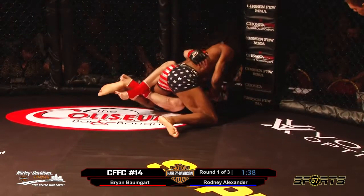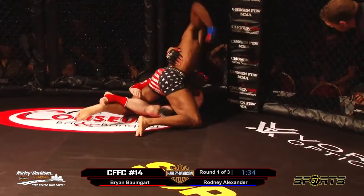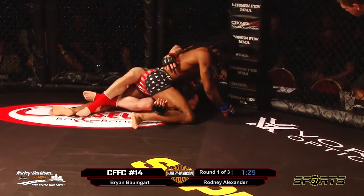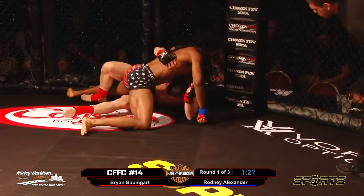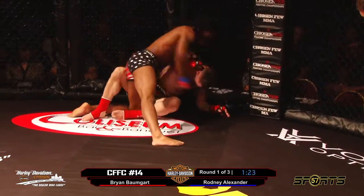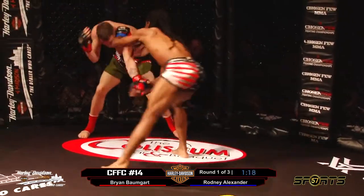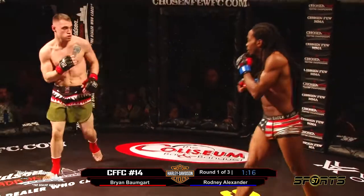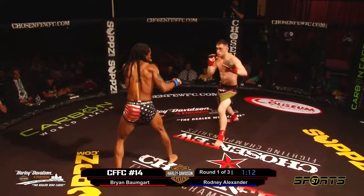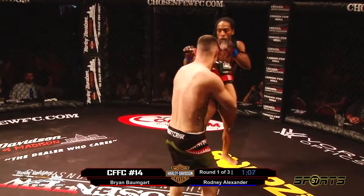Yep, good entry there on the takedown for Alexander and getting that nice takedown against the cage and doing what he needs to do right here, posturing up, getting those hips in, landing some strikes. Right now, Baumgart on the bottom trying to get his head close to Rodney, maybe using that underhook to come up to his feet, but Alexander just punishing him on bottom. Alexander with some good right hands into the face of Baumgart, who's able to get back up. They go back to the center of the cage, but that exchange definitely won by Rodney Alexander.